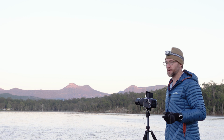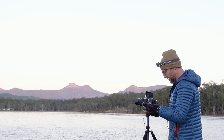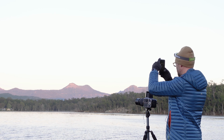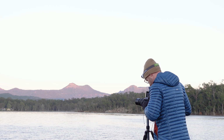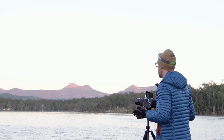So shooting Mount Greville with the 250mm is a very tight shot, but I'm going to do it while it's got that light on it, and then I'll switch over to the 150. I think it's worth shooting it now. 1/8 of a second at f11. Same exposure I've got now. I'm already at infinity. All right.